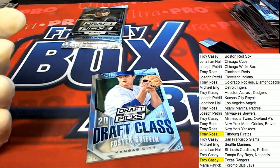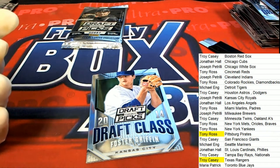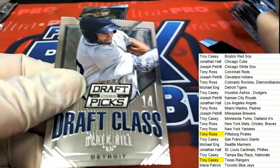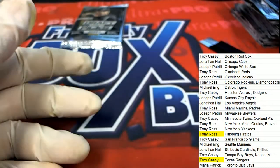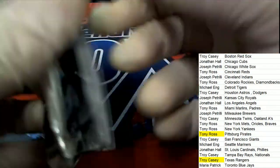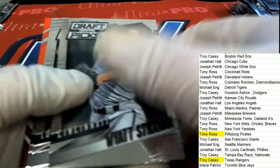That's a really nice hit. I like that hit a lot. That's a beauty. That's a little piece of treasure right there. That was a good hit. That is terrific. All right, so what else is popping out of here?